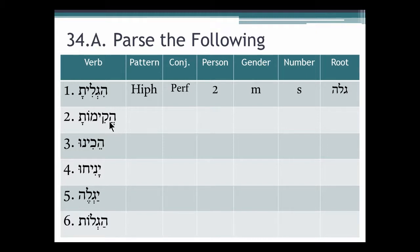But you have a prefix here, and again, what's left, you should be able to discern a lemma from your knowledge of vocabulary. So what we have here is the same parsing as above, hifil perfect second masculine singular, but now we're having it with a hollow lemma. Number 3, heikinu. He, is that a prefix?